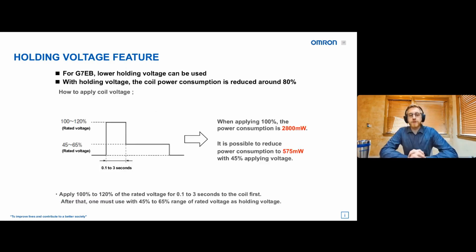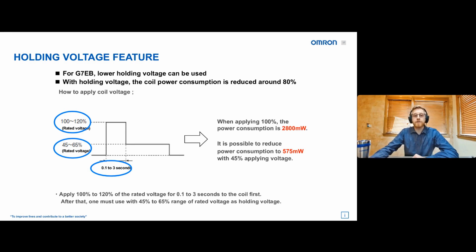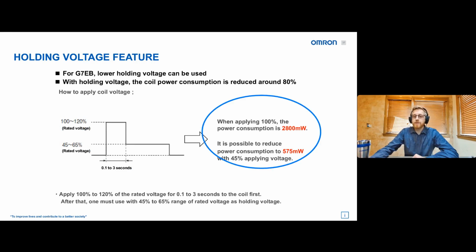So this is the holding voltage feature, which is a really big add to these types of relays, these very high power relays. In order to keep that contact pressure, you need a good deal of power to the coil in order to close those contacts and keep them closed. But we have incorporated a holding voltage feature for these new relays that wants you to drive between 100 and 120% of the rated voltage, so the 12 or 24 volt coils, for 0.1 to 3 seconds. Then after that, you can drop the rated voltage down to 45 to 65% of the rating. With that, you can drop down from 2,800 milliwatts maximum all the way down to 575 milliwatts of power consumption to the coil to keep that relay energized. So a lot of power savings with that feature.